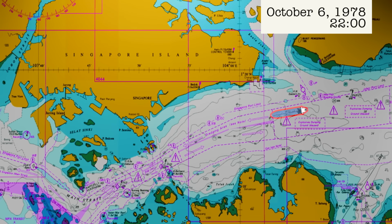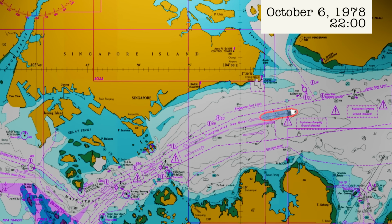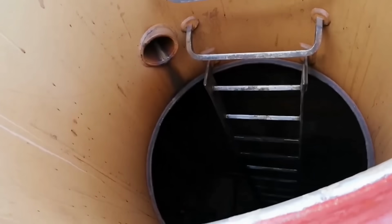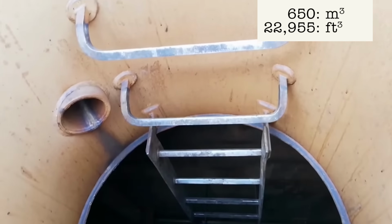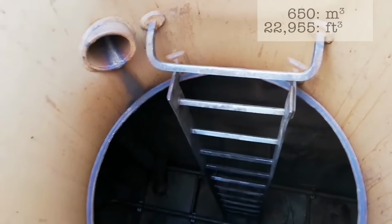At 2200 on the 6th of October, Spyros arrives in Singapore. The next day, the crew lets out about 370 cubic meters of slops and 650 cubic meters of wash water, and they clean the slop tank, which takes the whole day.